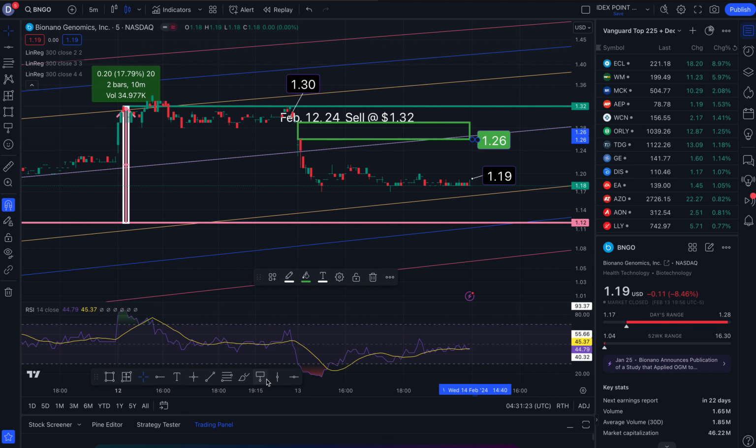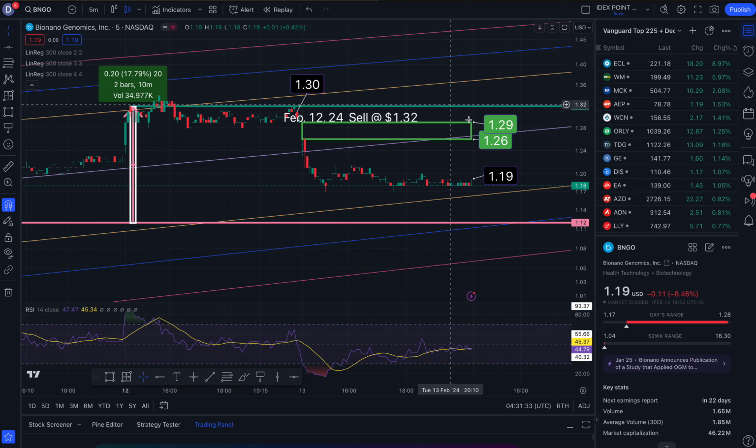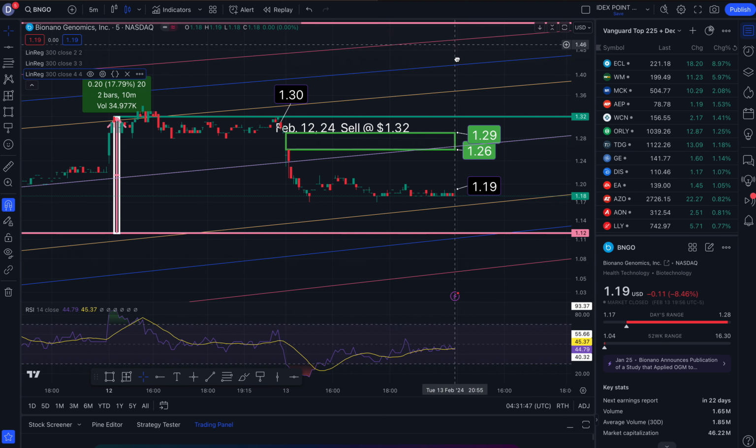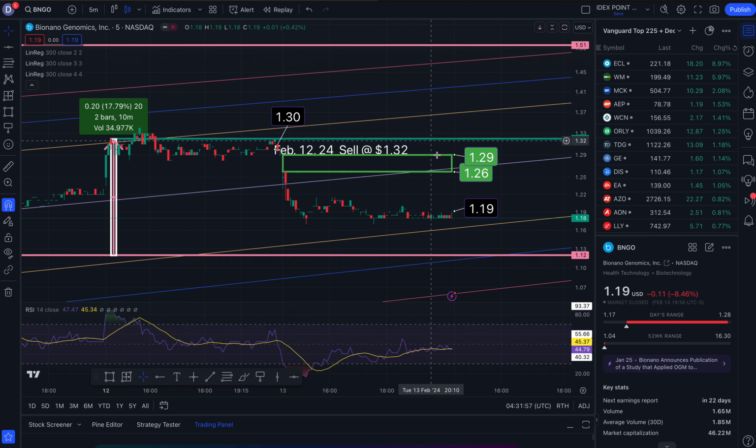And here we are at 129. Roughly, that will close out. Ignore the line here. This is where I sold out. Now, to the north side of that takes us to 137, 142, and 147. I will not anticipate price hitting this level on Wednesday.